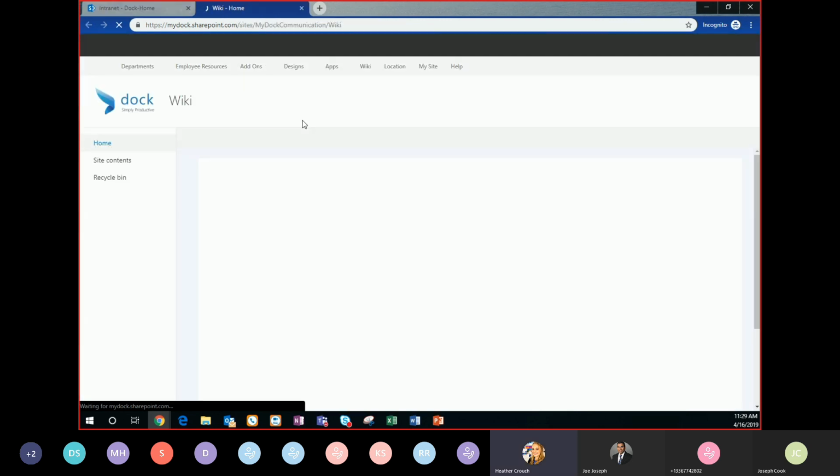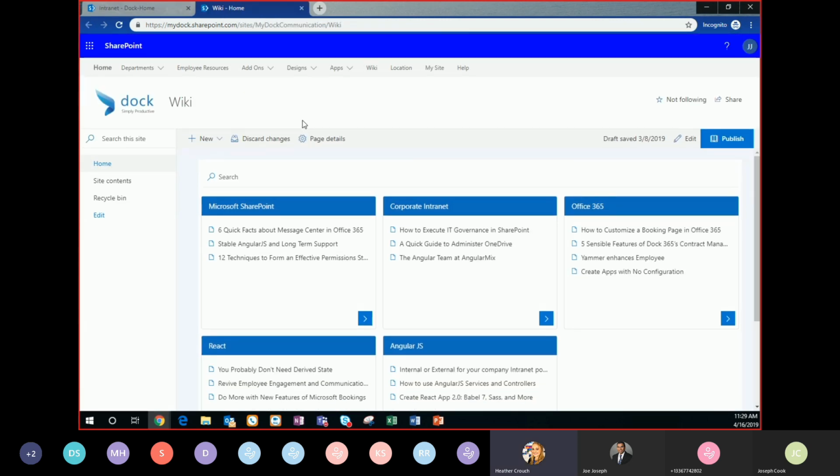So the next thing I'm going to go to is the wiki. This is something that we actually newly released. It's basically to where if you have any kind of frequently asked questions or anything like that, you can create a wiki site. That way people can come in and be able to search for different wikis based off of whatever they're looking for. So if you have any frequently asked questions within a department site or within a company as a whole, you can do that here.